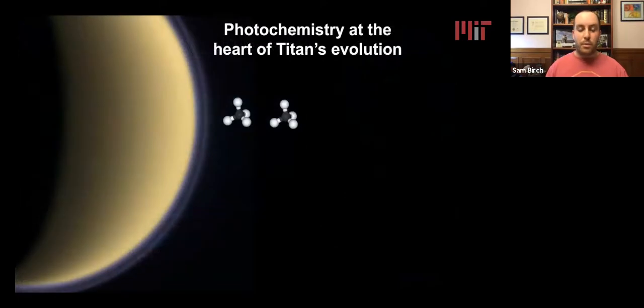And the most important part of Titan's atmosphere, you might think, gotcha. The most important part of Titan's atmosphere is the photochemistry, or chemistry driven by photodissociation, or photons coming from the sun. Or high energy particles, if you will. So this is Titan here on the left, and you see these strips around it. These are these haze layers.